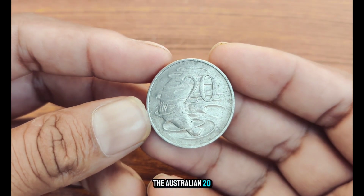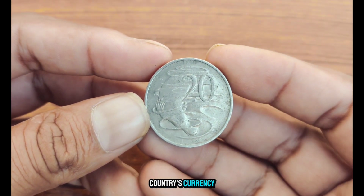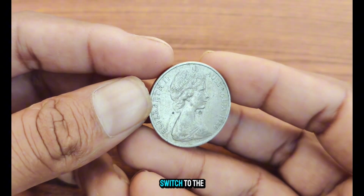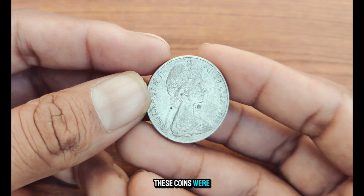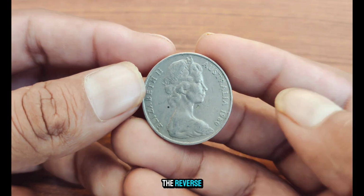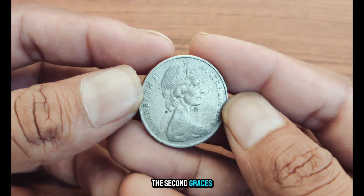The Australian 20-cent coin has been a staple in the country's currency since it was introduced in 1966, following the country's switch to the decimal system. These coins were designed by Stuart Devlin and feature the iconic image of a platypus on the reverse, while Queen Elizabeth II graces the obverse.